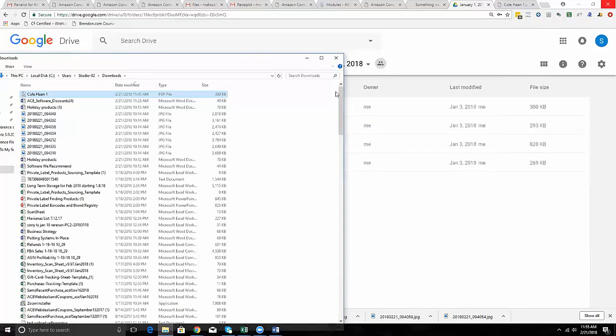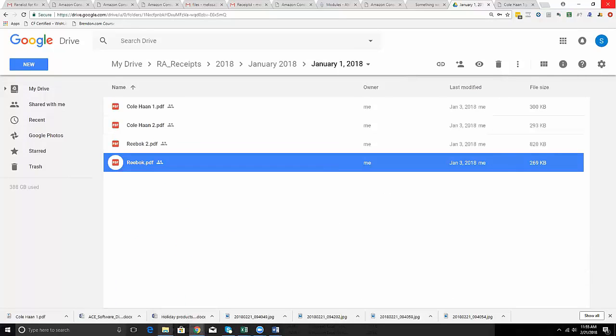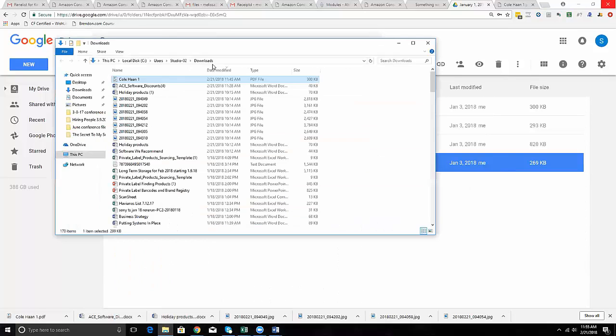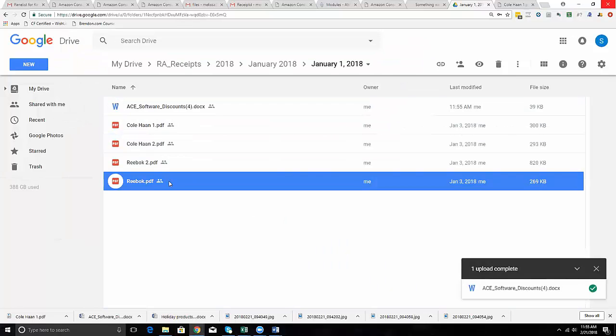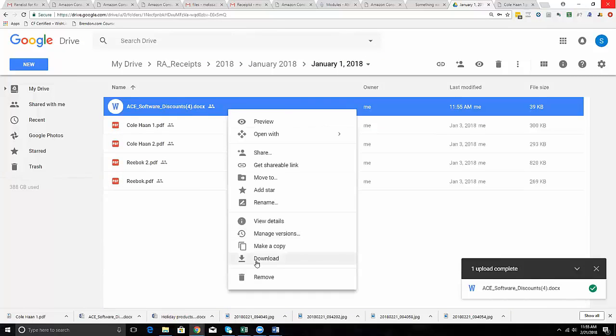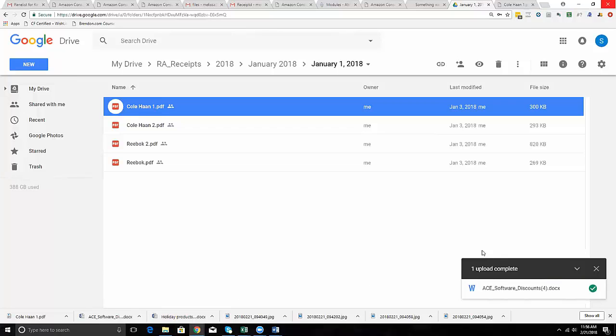So the way that it works, if I save this to the computer, and I want to put this into this folder, all I have to do is take it, drag it and drop it, and it's going to download it in there. It's that easy. Just drag and drop. Receipt. So you just cut it up and scan it in there, and it's all in one place. And this is how we keep track of our receipts.